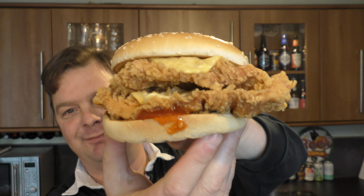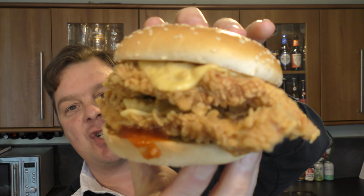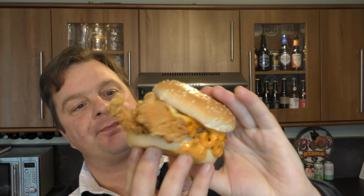Let's get into this Zinger burger, see how it pairs up. I want to eat it before it gets cold. So the Zinger Stacker, this is a double burger. It has two of the chicken, spicy, oh, look at that, patty things in breadcrumbs, some cheese, loads of, what do they call that, chili jam, I suppose. And look at that on the back. Should we get messy?